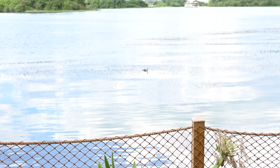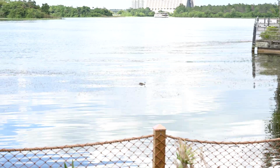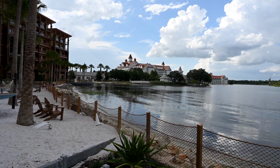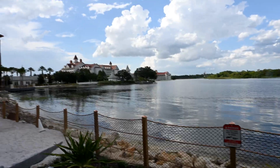Hey Disney Duck, how you doing? Enjoying the waterways? Yep. This is really close to the Grand because that's the wedding pavilion right there. And then that's the DVC building. So you're super close to the Grand Floridian over here on this side of things.